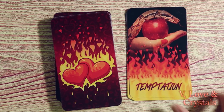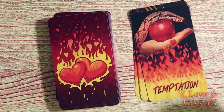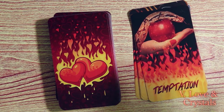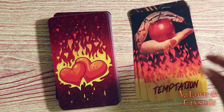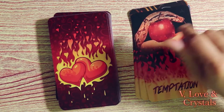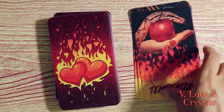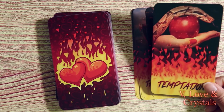Temptation. Oh, my gosh. Feeling like shiny object syndrome. Like, oh, my gosh, this meat right here. Let me go follow that piece of meat. Let me go follow that eye candy. Let me go follow this little chocolate bar. Oh my gosh. But, you know, you having to resist the temptation.